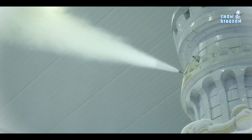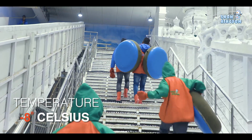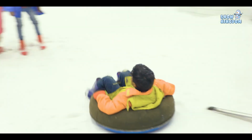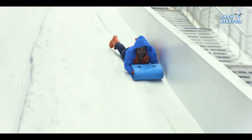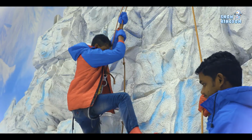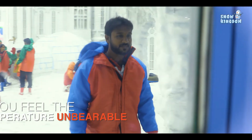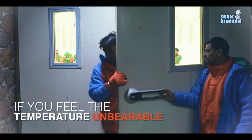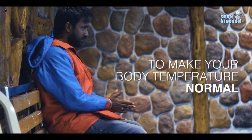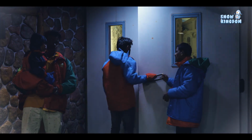Once you enter the snow theme park, enjoy the sub-zero temperature, which should be around minus 8 degrees Celsius. In case you feel the temperature unbearable, please approach the staff to help take you to the exit airlock room. You can spend a while there to get your temperature normal and then come back and join your folks inside.